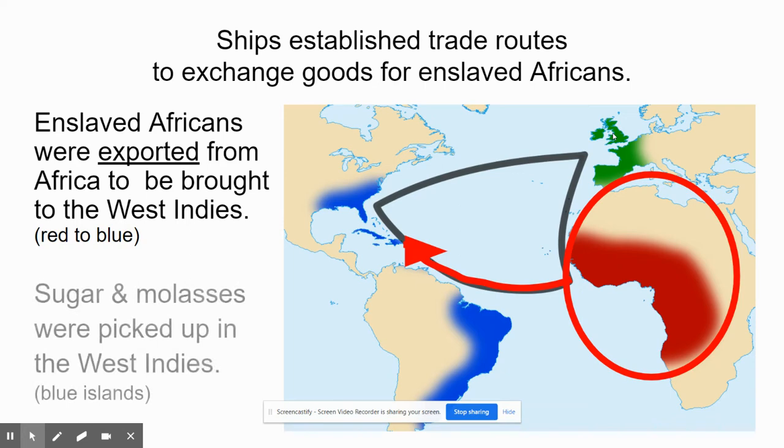Once the ship got to the West Indies, the ships would sell or trade some of the enslaved Africans, and they would pick up sugar and molasses from the West Indies. Sugar and molasses came from the sugarcane farm plantations that were in the West Indies. This area of blue islands in the circle runs right near the equator. Great area for crop growing of sugarcane.